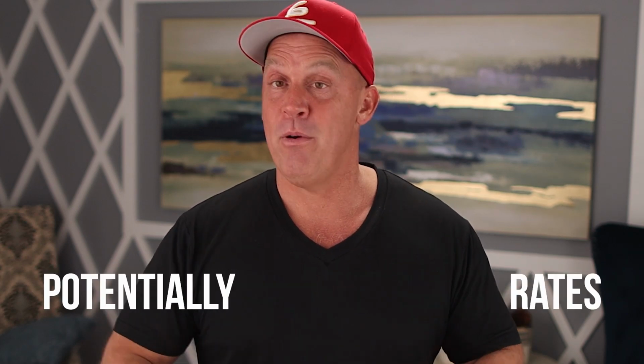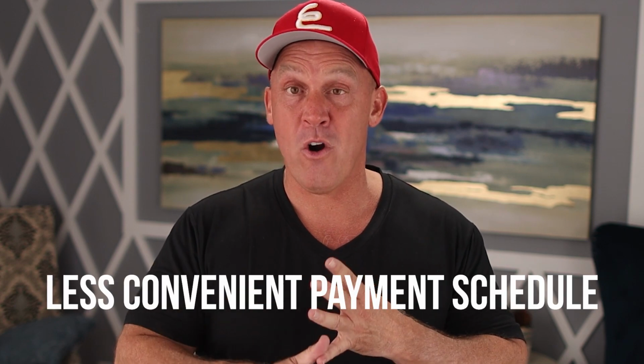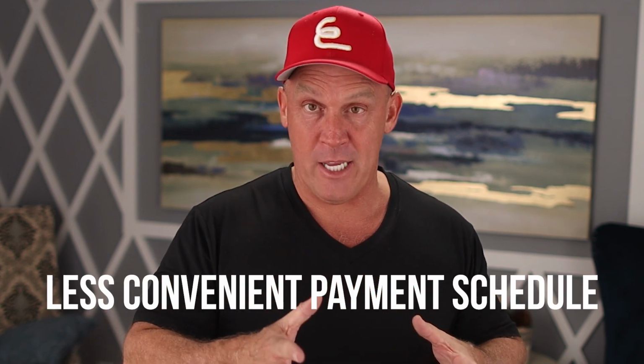So the cons of a portfolio loan can be potentially higher fees, potentially higher interest rates. They can come with prepayment penalties, so you want to keep your eye on all three of those. And they might even have a shorter or a less convenient repayment schedule. Not really that big of a deal though. I mean, if what you're using the money for brings you back enough income to pay for all of those fees, then it kind of makes sense anyway.